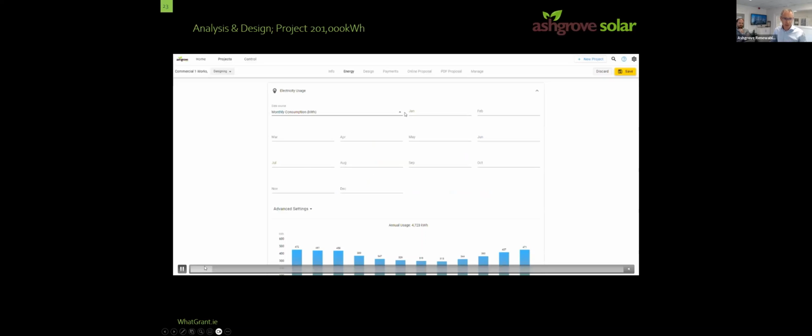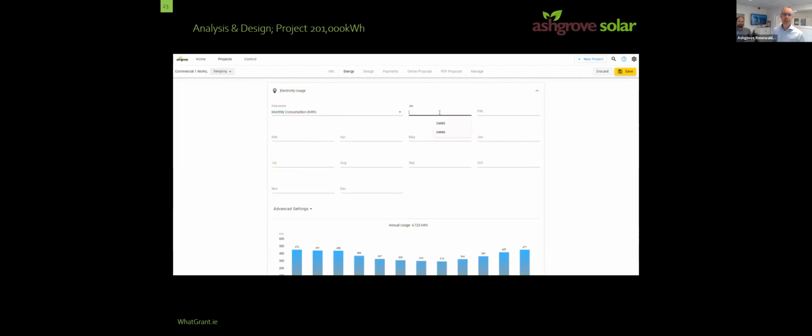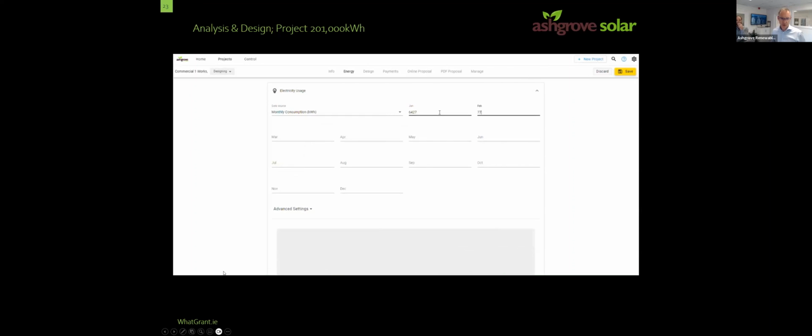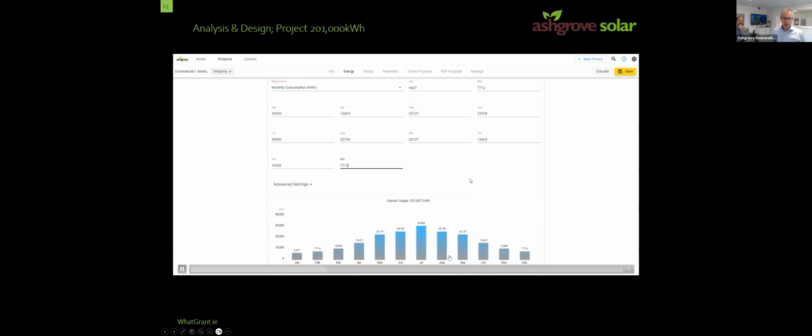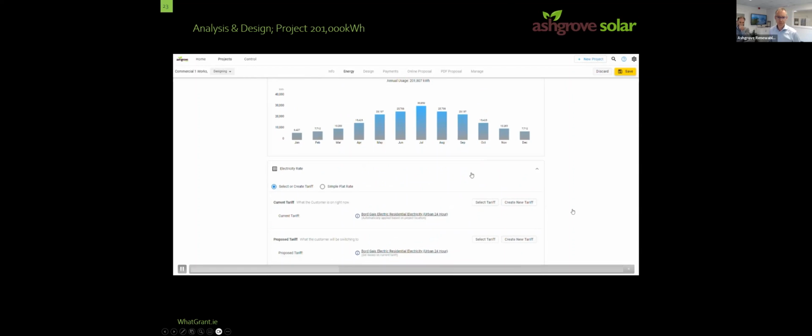And what we do with that is we put in the monthly consumption from each of the bills there. If we don't know information, we can take our best guess at it. But ideally, we put in what we consume in January, February, March. I'm just going to skip on. You can see the idea of it there, right? And from that, it generates a graph, no rocket science so far.